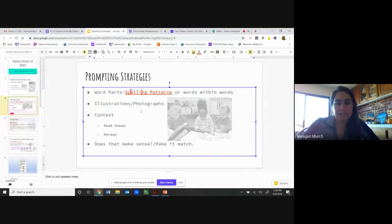Another prompting strategy is ask them, what do you see in the illustration or in the photographs that can help you figure out an unknown word? I know it seems like that would be a strategy they might use when they're younger, but really, as long as the book has pictures or photographs, they can continue to use this strategy. The next prompting strategy is context.